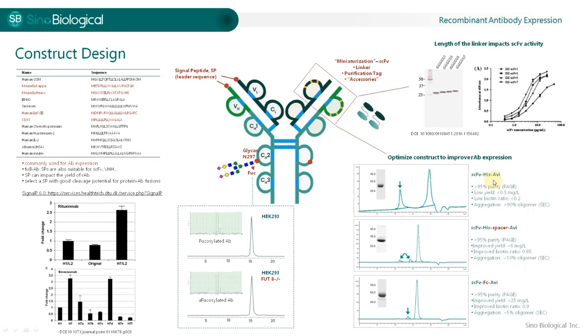we will touch base on these accessories. So for instance, the goal of this project was to express a His-tagged scFv with an AVI tag to achieve in vivo biotinylation. But the first construct we produced had a low yield with a low biotinylation ratio, and it showed a great extent of aggregation.